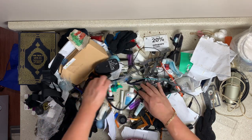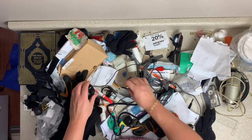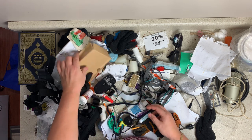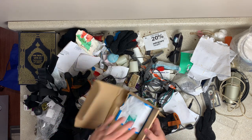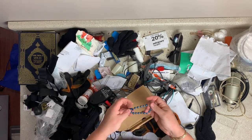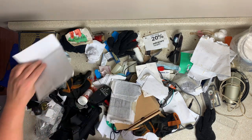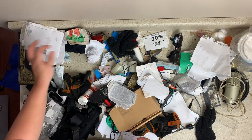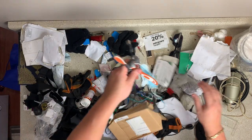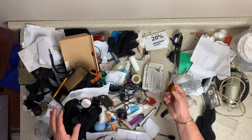Got a mouse. Don't know what the hell. It looks like a cassette reader. Or this over here, praying beads. I might go through the paperwork, but it looks like just useless mail. Cables, mouse, broken glass.